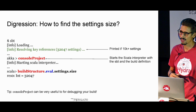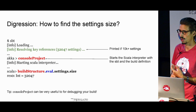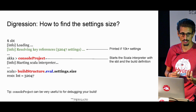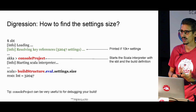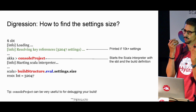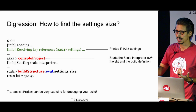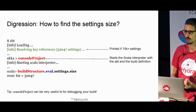But let's say you have less. In that case, how can you find out how many settings you have in your build? Well, there is this little thing called console project. It's just a task that is part of sbt. And the nice thing about it is that it gives you an interpreter, just a Scala REPL, but with your build loaded in it.